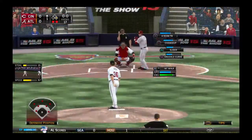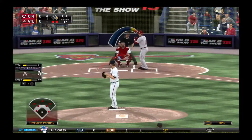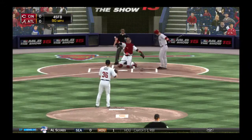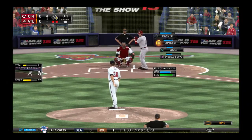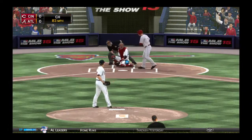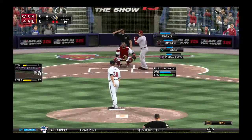Todd Frazier will stand in hoping to turn things around from the loss last night. He was 0 for 4 in that ball game. In there for strike 1, 0-1. He's ready now. The pitch. That's over, but low. It's a ball and a strike.